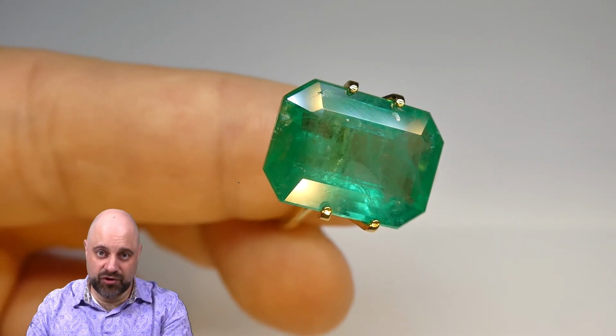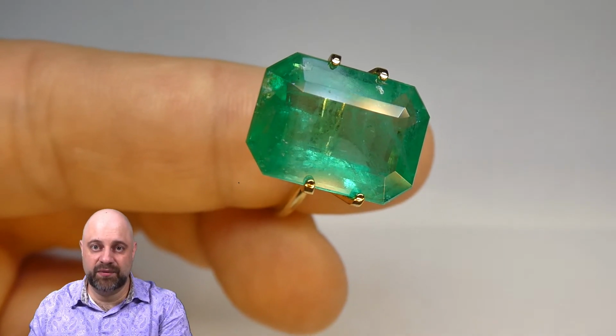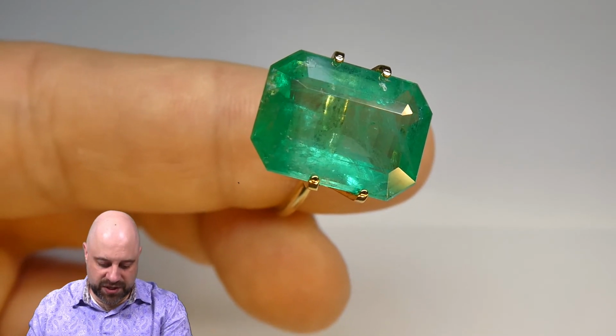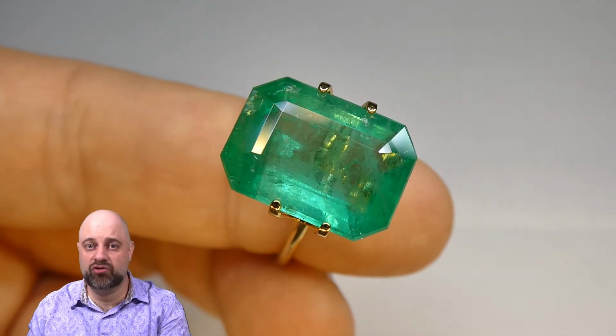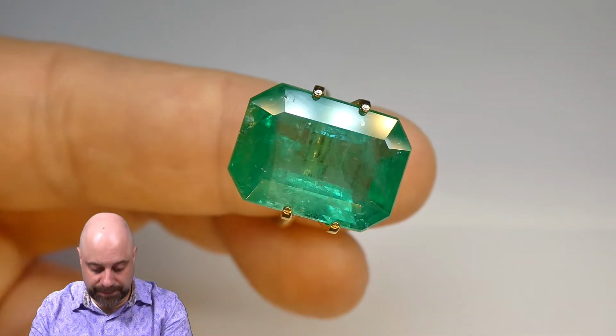And this is treated, of course. It's an F2 moderate clarity enhancement, which is kind of the norm, what you expect. Usually, this is what we look for in gems, F1 or F2. F1 is usually what people consider untreated in emerald, and F2 is kind of the norm.